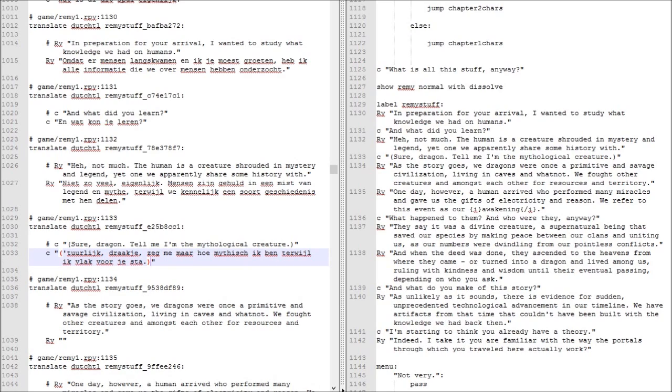So this is a little sassier. I might revise this later down the line. It's like, of course, the little dragon. Tell me how mythical I am when I'm standing right in front of you. It really hammers home the point of, yeah, it's kind of silly.